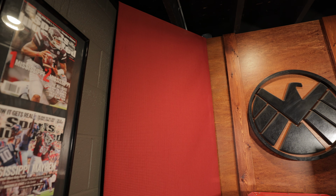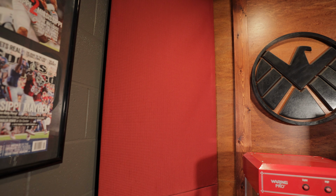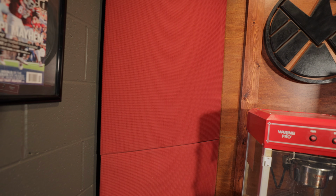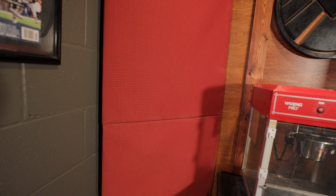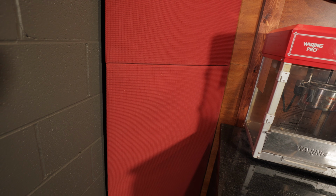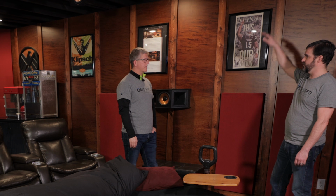And then over here, you may not be able to see it, I'll do a B-roll, but back over here, I used some of the same ones. They're cut into triangles. It's just stacked up, floor to ceiling, a triangle to make the bass trap in the corner. Everything that was cut off of these, the little short pieces, were cut into triangles and stacked up to make a bass trap. So there's literally like 100 or more of those things just stacked.